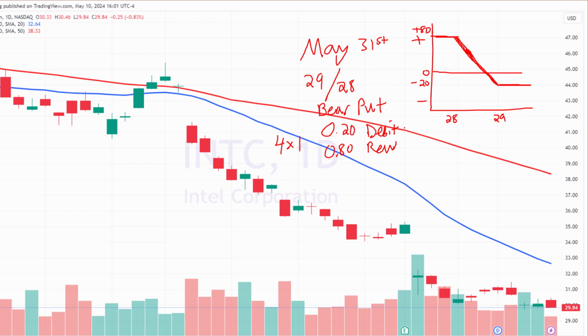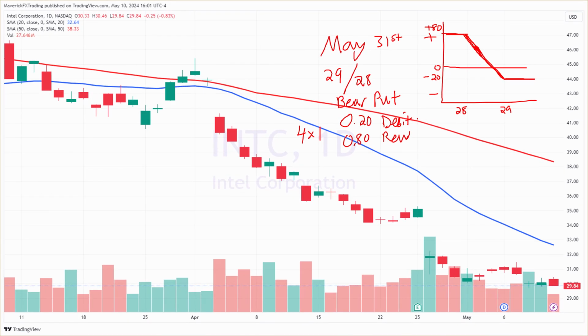Now, I don't know, again, the market's saying there probably won't be that much volatility, but I thought it was an interesting risk to reward, and it wouldn't shock me if some of the selling that hits the technology sector is a little bit harder than in some other sectors, and that Intel can potentially have that type of decline. So interesting type of structure there.